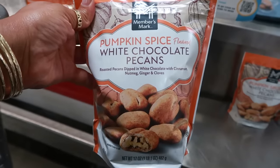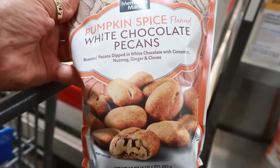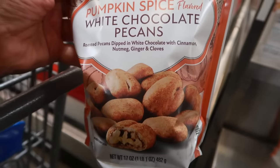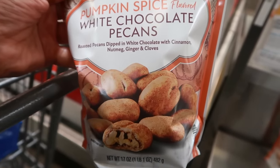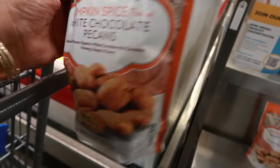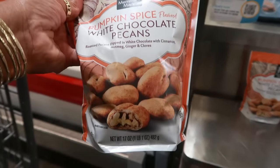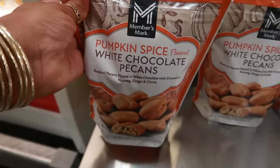Okay, right here they're doing some samples and this is what they have. Pumpkin spice flavored white chocolate pecans. Roasted pecans dipped in white chocolate with cinnamon, nutmeg, ginger, and cloves. I'm not gonna try one. She has the tray out right there. These are $9.98 if you're interested.